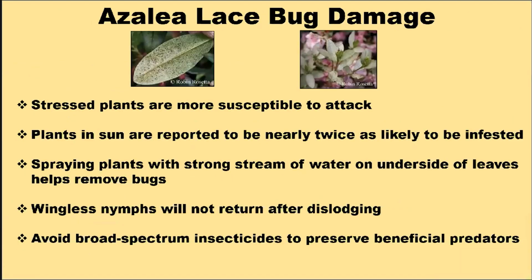Now, these photos here show what your plants will look like if you have azalea lace bug damage, so it's really quite easy to identify that. Stress plants are more susceptible to attack than non-stress plants. That's just logical thinking, isn't it? Plants in the sun are reported to be nearly twice as likely to be infested with azalea lace bug as plants that are in the shaded area or partial shade.